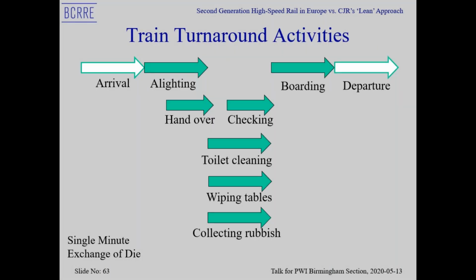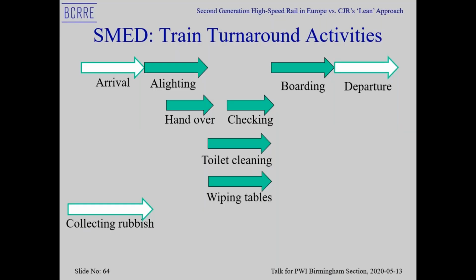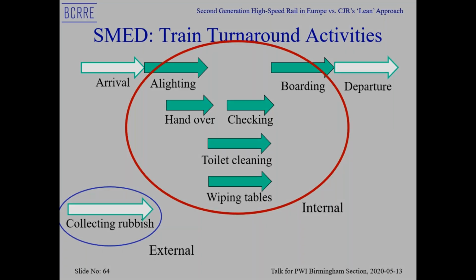So when we do a train turnaround activity, something similar happens. The train arrives, people get off, it's handed over to the cleaning staff. They check things, toilets are clean, tables are wiped, rubbish is collected, people get back on, and the train leaves. And the efficiency of those three operations, toilet cleaning, wiping tables, and collecting rubbish, determines your turnaround. So these are all internal activities. Now, if we collect the rubbish while the train is moving, we take one of these activities out and it becomes an external activity. This sounds like a no-brainer really, but it isn't. It makes a huge difference.